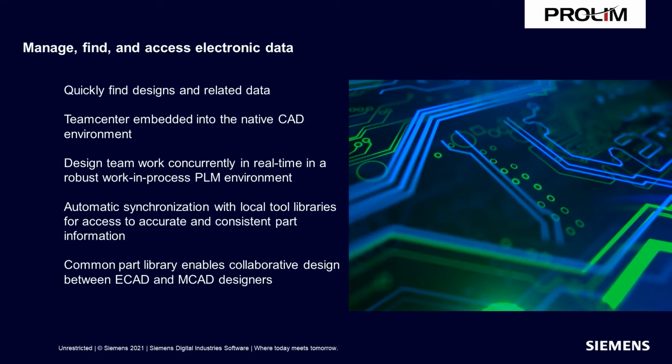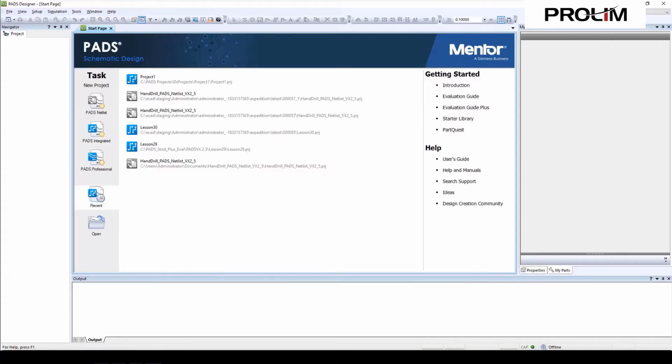Designers can save the released versions of their design to Teamcenter, providing access to all other stakeholders. Automatic synchronization with local tool libraries ensures everyone has access to accurate and consistent part information. The Ecad-MCAD Common Part Library enables collaborative design by allowing both the Ecad and MCAD designer to share a common parts library definition. In this demonstration, you're a designer who's been assigned a change.